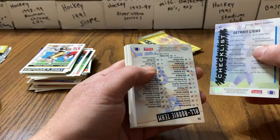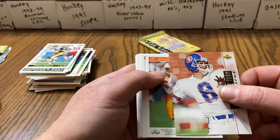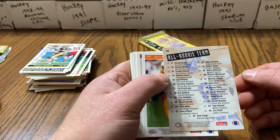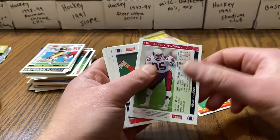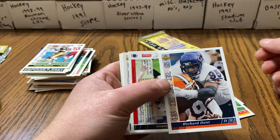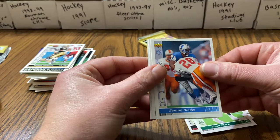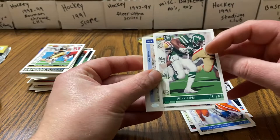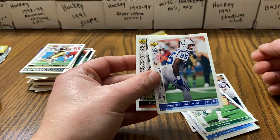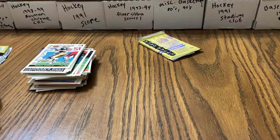Here's Barry Sanders. Holy, that's an all rookie team, except it's a checklist. Roderick Thomas. Williams. J.J. Burden with a little bit on the bottom, Richard Dent, a little bit on the bottom left, Chris Hinton is good, Saren Sacy's good, Bernie Blades, so cold, Mo Lewis on the bottom there, Reggie Langhorne, and Gary Reasons. Most of those cards are actually pretty decent, just a couple of them with a little bit at the bottom there.